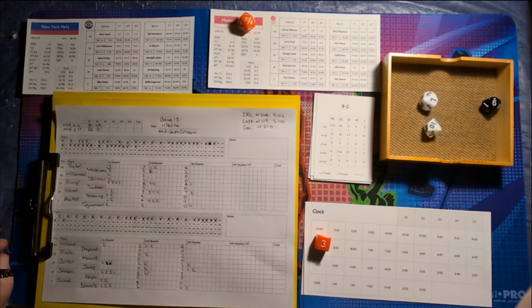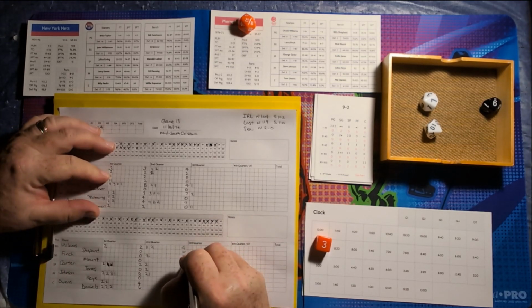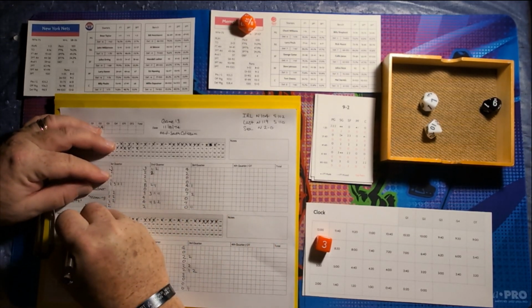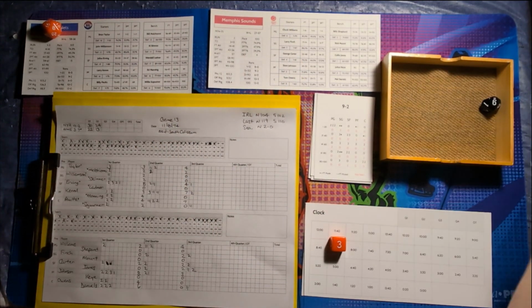And that's going to be a basket. They're cutting into this lead a little bit. Getting this one is Larry Finch. 8:20 to go in the third.